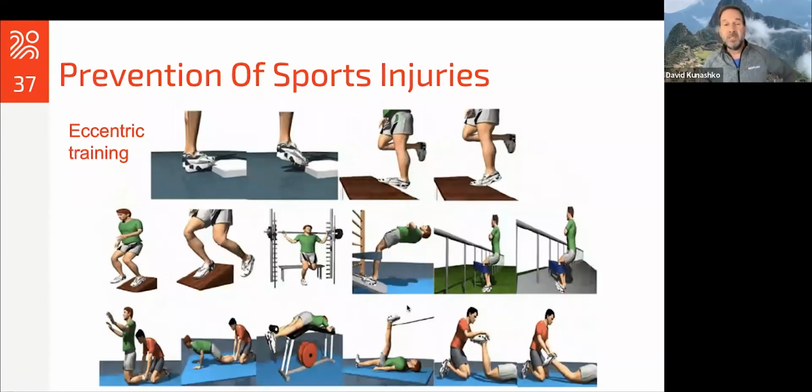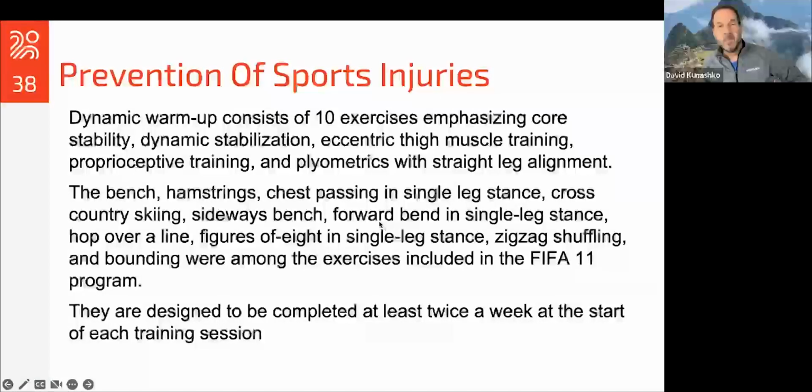And I suggest if you're going to start to do these things, I would see a trainer, an athletic trainer or someone that really knows their stuff to give you good advice and guidance, and then you can start to do them on your own, or just do them really carefully, but make sure you're doing them correctly with good form. Dynamic warm-up, this is from that paper, and this is what the FIFA players they suggest do.